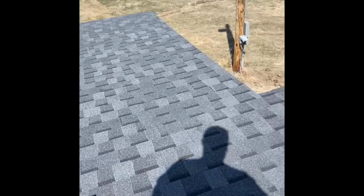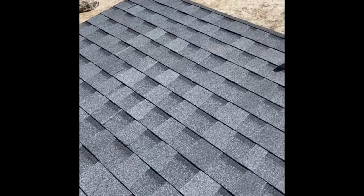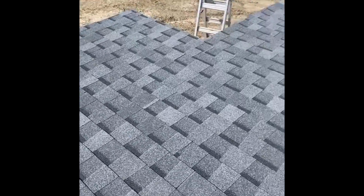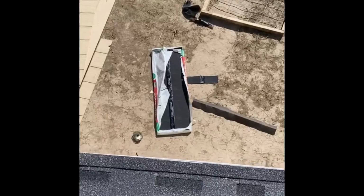Chicken coop is roofed. And I even had some left.